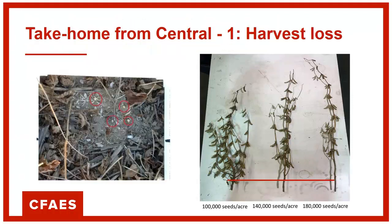The other thing that was really interesting from this site was looking at yield losses. I try to help my graduate students as much as I can in the field. There were three of us that day. One was in the combine with the farmer. One was on the four-wheeler collecting plant samples. And they gave me the job of collecting the beans on the ground. I don't know if they don't like me or they don't trust me, but that was my job.